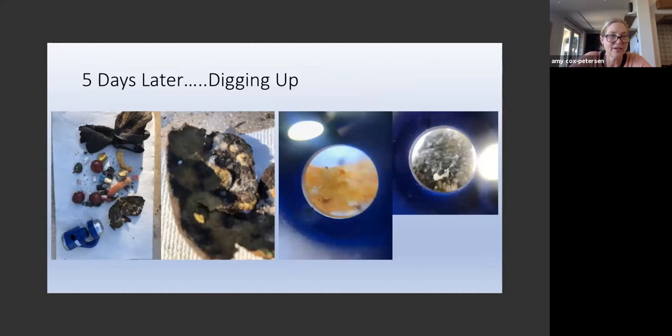And this right here is a wonderful tool. It is a cell phone microscope. And so you can see within 5 days, decomposition already started happening, some mold, some probably bacteria, all of this is forming. This is a close-up view of the Cheeto.